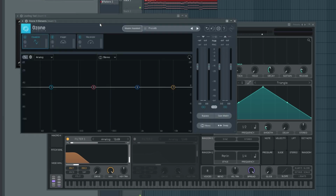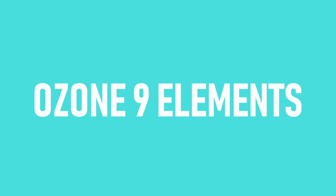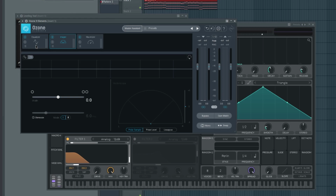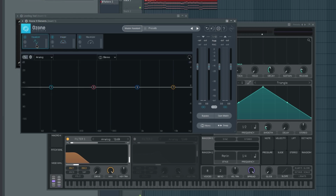And last but certainly not least, I have Ozone Elements, which is technically not a free plugin, but they offer promotions where sometimes you can download it off of Native Instruments or Isotope's website for free. I did this with Ozone 8, and I liked it so much that when the promotion came around for Ozone 9, I was like, yeah, I need to get that immediately, and I am glad I did. It's a really handy plugin to have. I put it on my master track every single project I create.